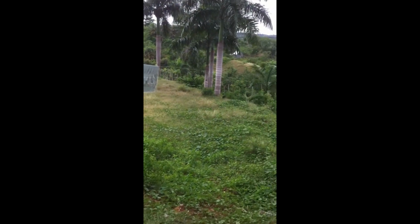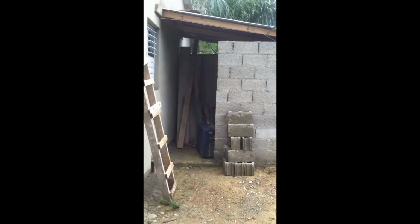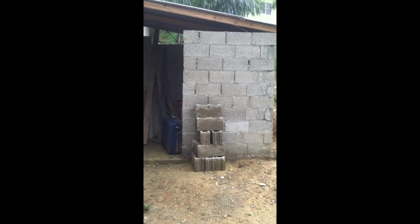And as you can see, this family has, of their own, started building an additional room on their house, okay? It'll probably take them a year to finish it up, and it'll look like the rest of the house. This will probably be a washroom where they'll do cleaning of chickens and also washing of clothes and things like that.